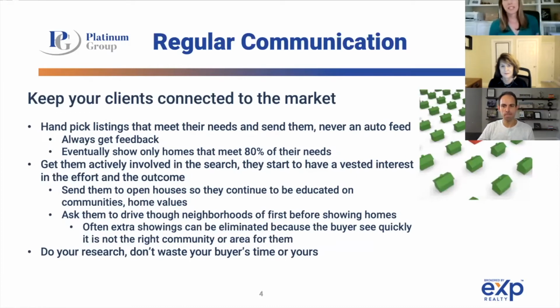Regular communication is key. Keeping your clients connected to the market. So I don't just set my clients up on an MLS search and forget about it. I watch the market and will handpick listings for them and send them to them. And my clients love that I do that, because I'm taking an active role in their home search and trying to really truly match up a home to what they're looking for. So they're not just having to go through however many listings come on each day, and so many of them don't meet what they're looking for.